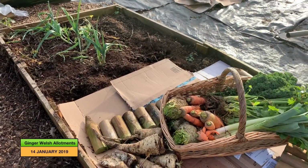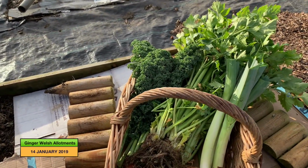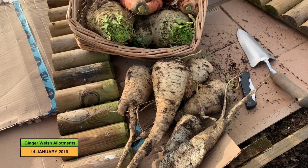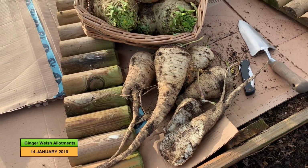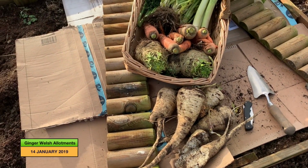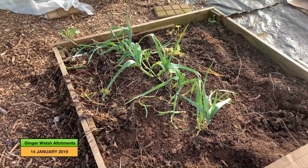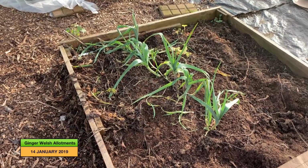I've done a harvest today. I've got some kale, some celery, some leeks, carrots and 2 celeriac, and down here are some parsnips, and I cut this parsnip when I was digging it out, so I'll cook that up tonight and mash it and it should be fine. That's all that's left in this bed now, is some leeks and parsnips either side, so I might harvest the rest of those leeks before we go home today.